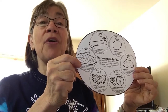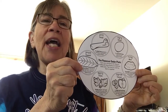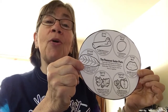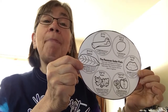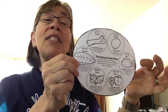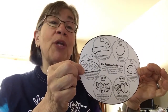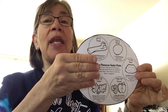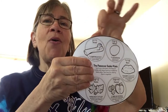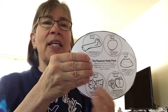Romaine lettuce is bitter, and so one of the 4 questions talks about how on all other nights we eat all kinds of vegetables, but on Passover we eat bitter herbs. And during the Seder, people eat bitter herbs twice. So some people use maror or horseradish 2 times, and some people use maror and romaine lettuce for the 2 times we eat bitter herbs. When I grew up, we never had romaine lettuce on our Seder plate. We just had the shank bone, the egg, horseradish, charoset, and parsley.